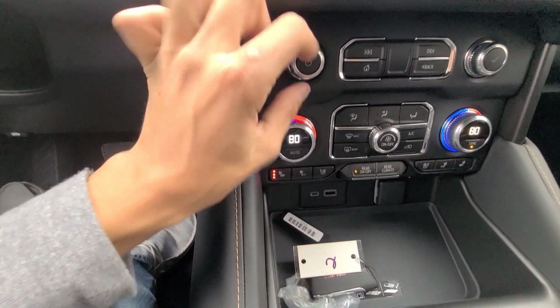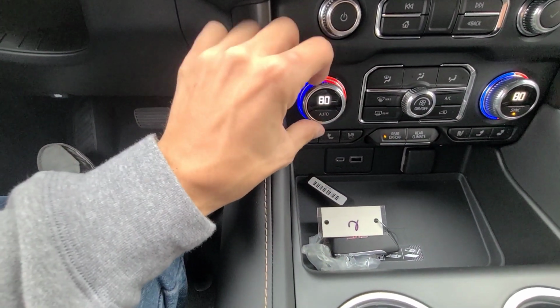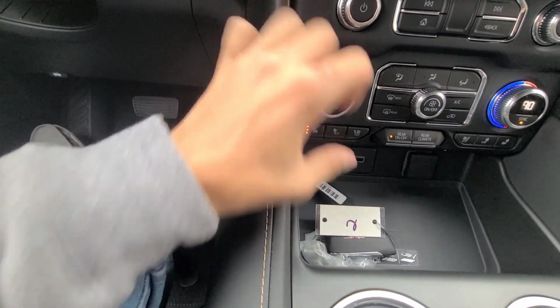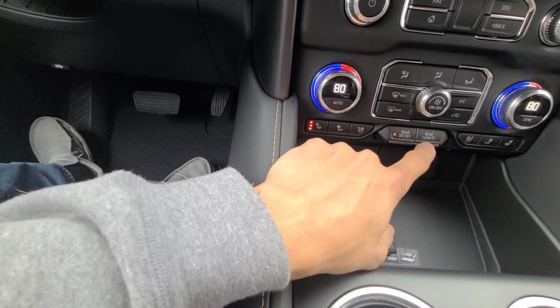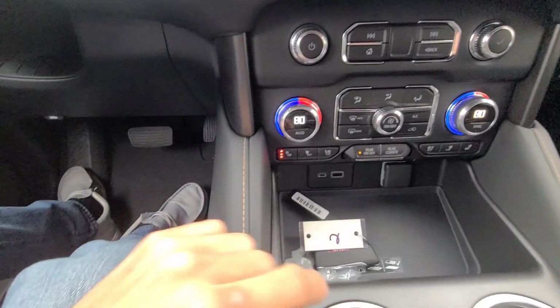Coming down below, we have our audio controls right here for the screen and our controls for the tri-zone automatic climate control. Rear climate control right here. You can turn the rear climate on and off and to lock out the rear climate, and then also to show the rear climate controls up on the screen.